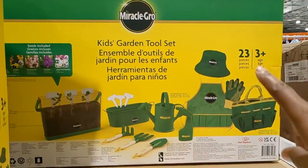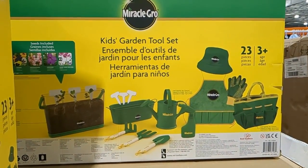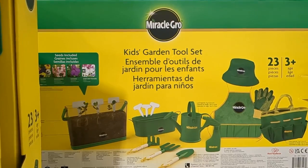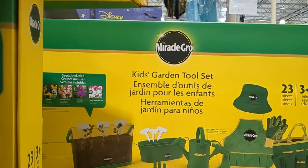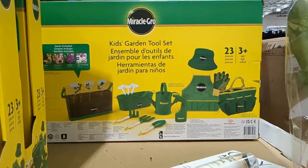This is what the back of the box looks like, and can you believe it's only $10 right now? This is an excellent deal. I'm gonna grab one for my daughter because right now she's using grown-ups' tools, and this is perfect. Look at this. So I just think this is a great deal. You guys got to come down here and get this.